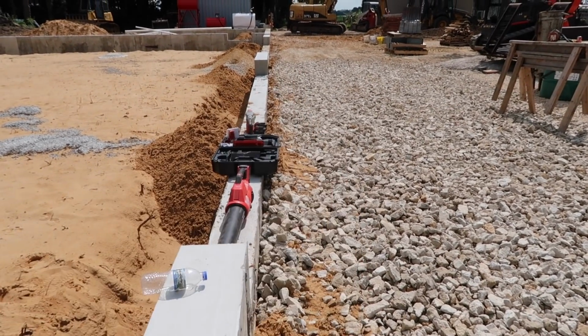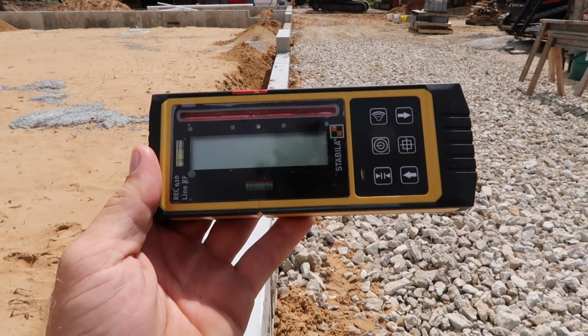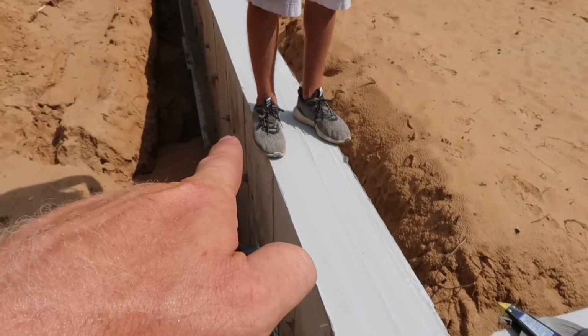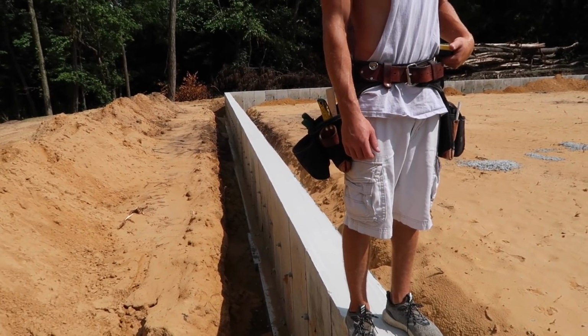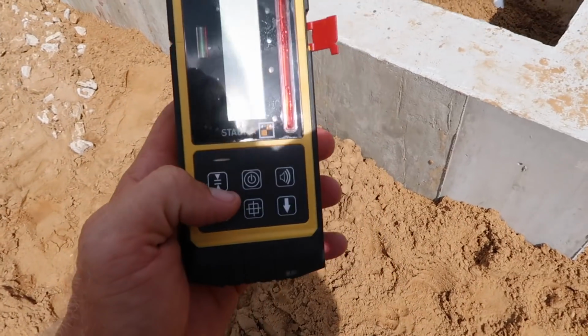So I'm gonna go down here, I'm gonna put a 1.5 inch mark on that wall, find this receiver with the laser, and it should, in theory, give me a laser line on that end at 1.5 inches off the wall, if the concrete guy did his job. So obviously these are all theories. I didn't do the concrete work, I didn't lay out the building, so we're gonna see exactly how it works. But the good thing is, I know with the Stabila laser, it's gonna be perfect.